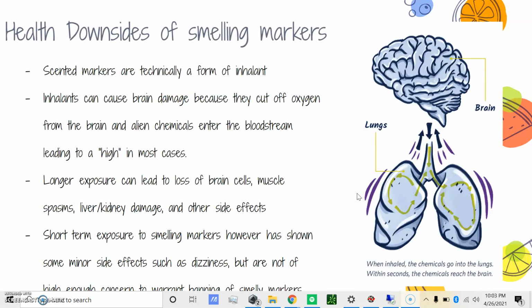So let me discuss a little bit more in depth the health downsides of smelling markers. Scented markers are actually a form of inhalant. And inhalants can cause brain damage because they cut off oxygen from the brain when they are inhaled. These inhalants can lead to foreign chemicals entering the bloodstream, which will then give you a semi-high, which can cause some side effects. The biggest thing you have to be concerned about when talking about scented markers and inhalants is long-term exposure. This can lead to brain cells dying, muscle spasms, liver and kidney damage, and a lot of other terrible side effects.